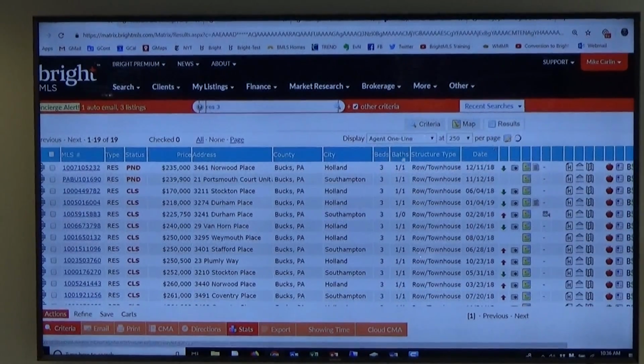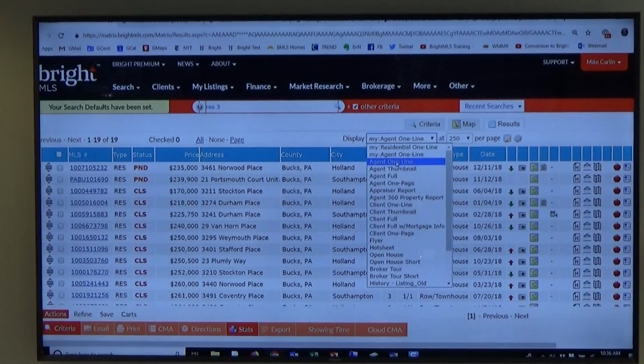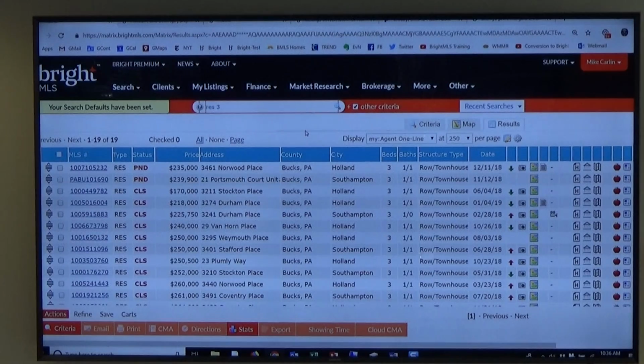It renames this whole report My Agent One Line. So the original Agent One Line is still here, but My Agent One Line now is the one that I saved. That's the way I want to look at it. That's how you do it.